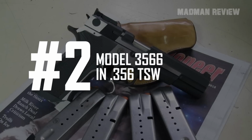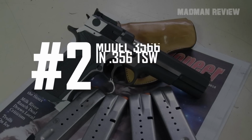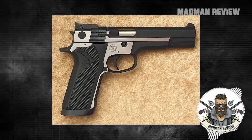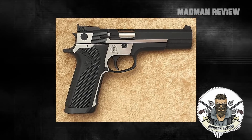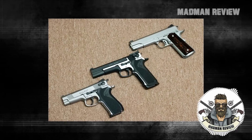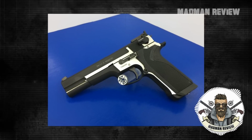Number 2, Smith & Wesson Model 3566 in .356 TSW. This cartridge or gun most probably comes as a surprise to you. It was meant to be a real game changer, except that it was not. Intended for competition, the idea was to keep the capacity of handguns at maximum, while at the same time meeting power factors that are required for IPSC Limited competition.